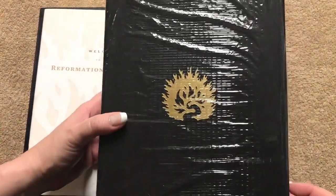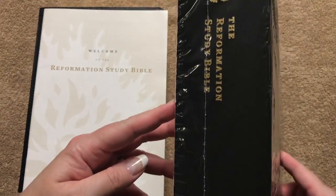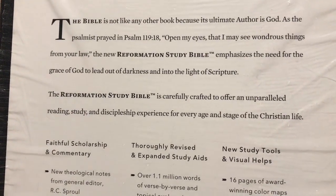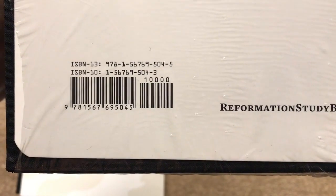And then this is the box that it comes in. It's going to be a slip case. We've got the burning bush on there, Reformation Study Bible. On the back, it's got a little bit of information. And then the features, which we've seen basically in the booklet. There is the ISBN number.